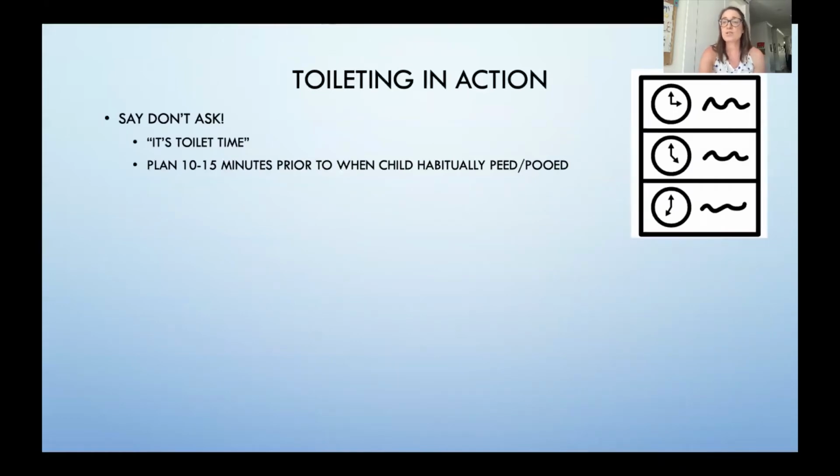So how are we going to transition or get your child to the bathroom? We're going to say, not ask. So we don't want to say, do you need to go to the bathroom? They don't know yet. This is when they're starting to learn or develop that awareness. And that's why we're on a toileting routine program. So we're going to say to them, it's toilet time or it's time to go to the bathroom.